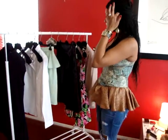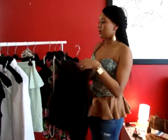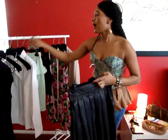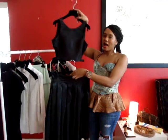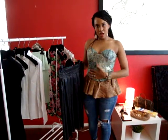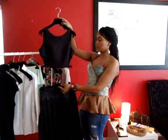The next outfit I would do as a work outfit, because I will definitely pair this skirt. This is a Fiji Levana skirt and I will pair it with a white button down. But if I was going out, I would pair it with a crop top, which are really in. I have two babies, so it's really hard to show your midriff, but this one comes up higher, so it will cover the part that I'm most concerned about, and then I will have the peplum top on top.